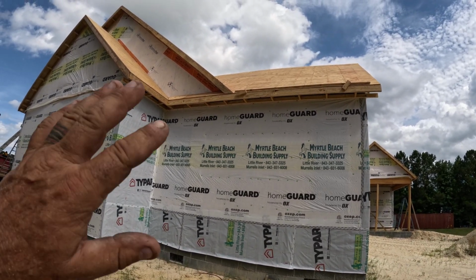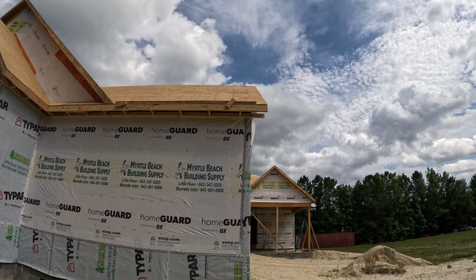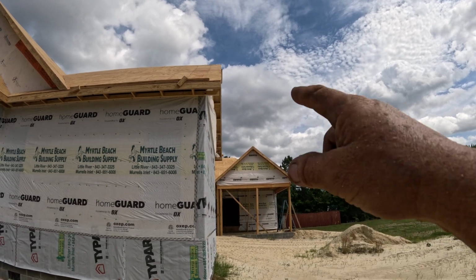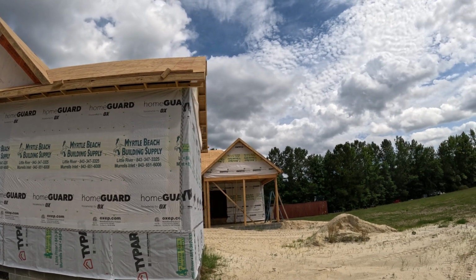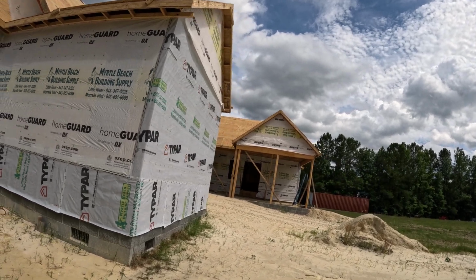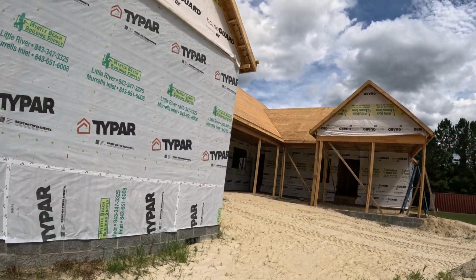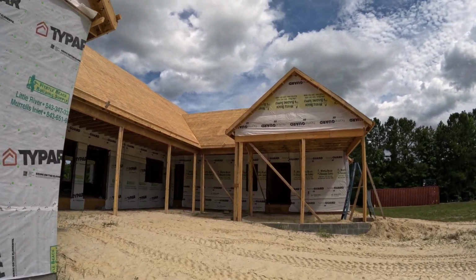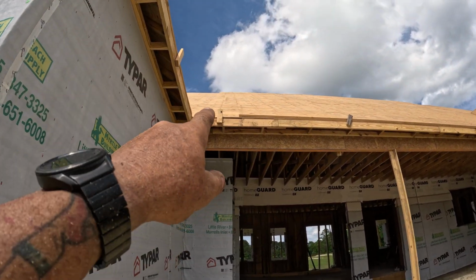But again, there's a lot of nails up there. I can see from here. You probably can't see it on the camera. But they didn't even nail that whole first sheet off on the end, which is the most important part. So anyway, again, no roof built here, I've got to do that. No roof built there, I've got to do that. I'm sure you could see that one right there.